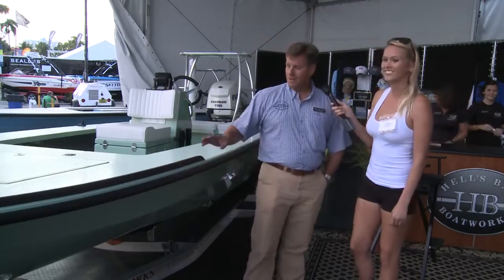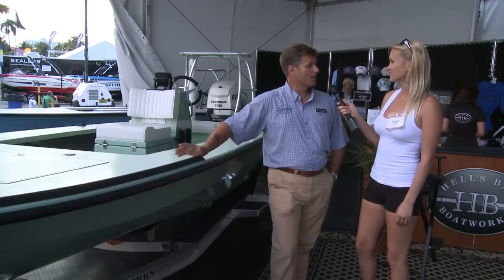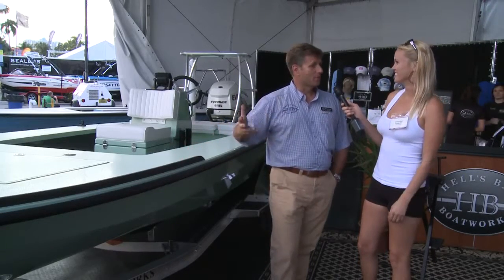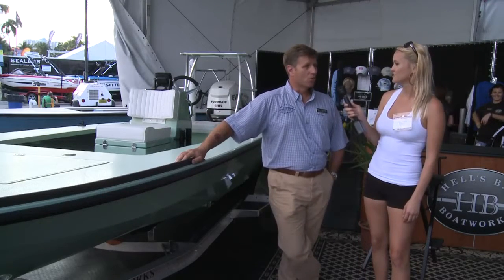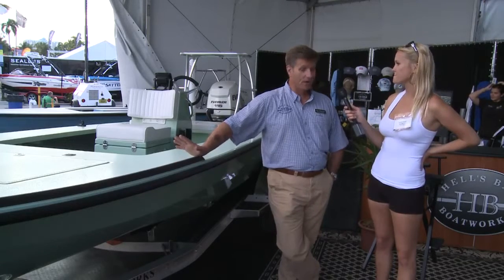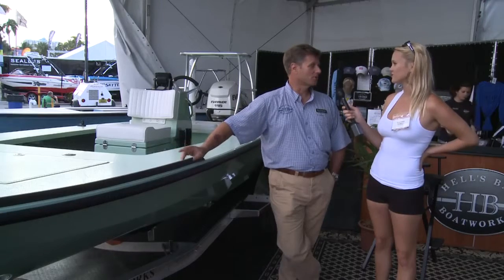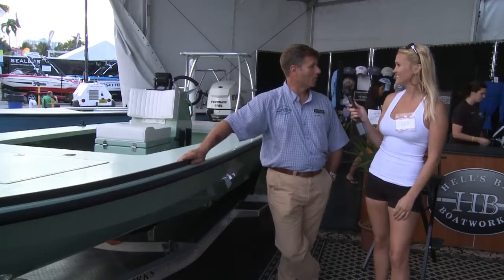Hell's Bay is actually a place deep in the Everglades. The old timers used to say it was hell to get into and hell to get out of, hence the name Hell's Bay. A lot of boats and people couldn't get back there because of that. So we built a very lightweight boat that does not draft very much at all to be able to go back into some of those really fishy areas in the Everglades, such as Hell's Bay, and hence our name, Hell's Bay Boat Works.